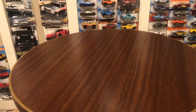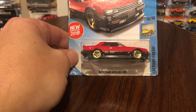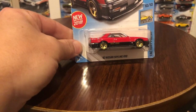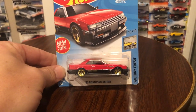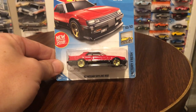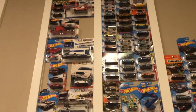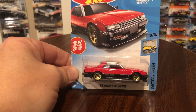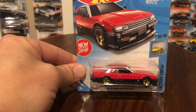All right, and jumping from Nissan to Nissan, got the 1982 Nissan Skyline. This is the R30. I have R32s, R33s, a few R34s, and of course the new GTRs, but this is my first R30. And I've been saving a spot up here next to my Skyline hauler for something just like this. It's gonna go right up there onto the wall next to the hauler. And as soon as I can find the white version, I'll have them both, lined up right there next to the hauler.